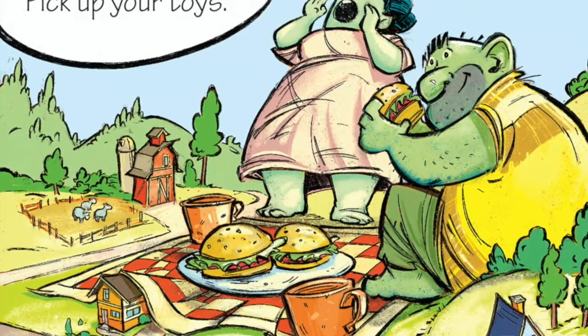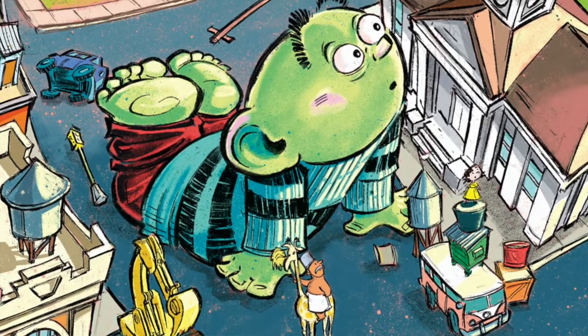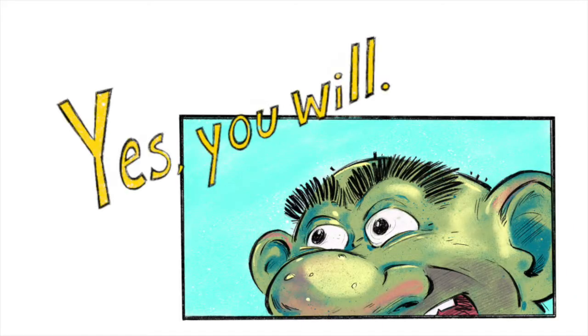But while Jack is playing, his parents have gotten the picnic ready. And so Jack's mom is yelling, "Jack, pick up your toys." And Jack looks up, but he's not ready to stop playing yet, is he? So Jack is going to do a lot of things that Molly did at the beginning of the book. Jack's mom is going to say, "Jack!" And Jack is going to say, "But I want to play." And then he's going to say, "I will not," because he doesn't want to clean up. But his dad is going to say, "Yes, you will."